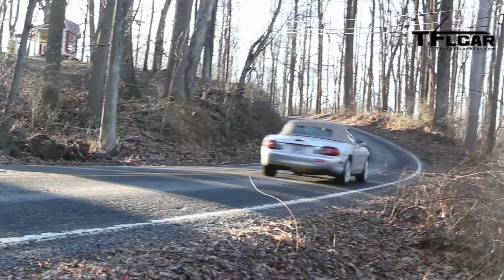Additionally, this car doesn't have any nannies. There's no ABS, there's no traction control to mess up your fun. This is all about you. You tell the car exactly what you want it to do, and it'll do it.